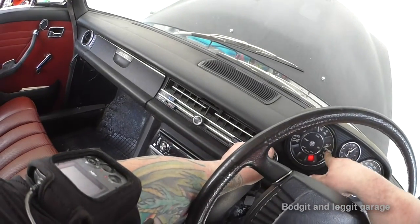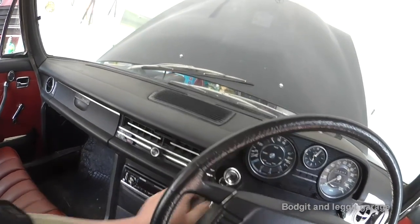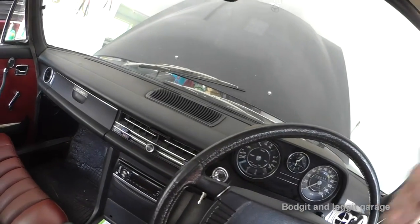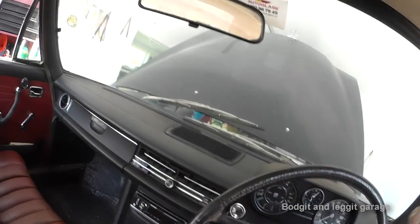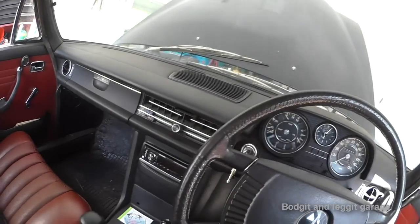There we go. Oil pressure's gone up. Right, that's a good sign. So what I'm going to do now is I'm going to do a few more checks, make sure there's no fuel leaks. I'm going to just quickly check the oil again, and I'm going to do a few more things before I actually commit myself to starting this.